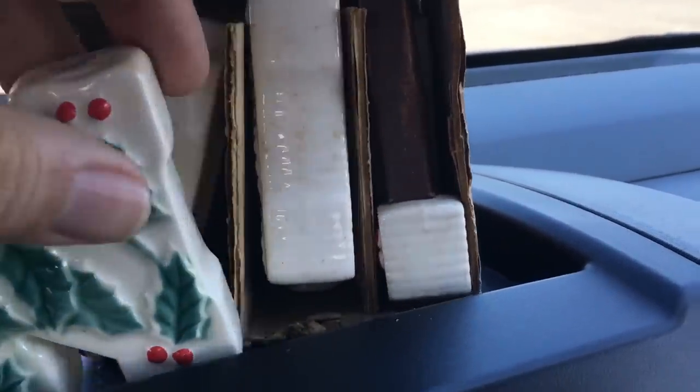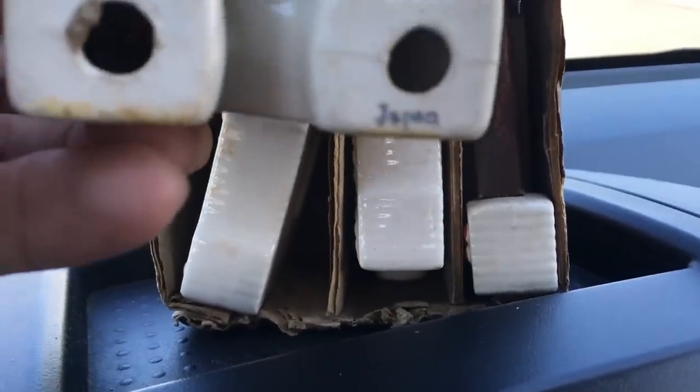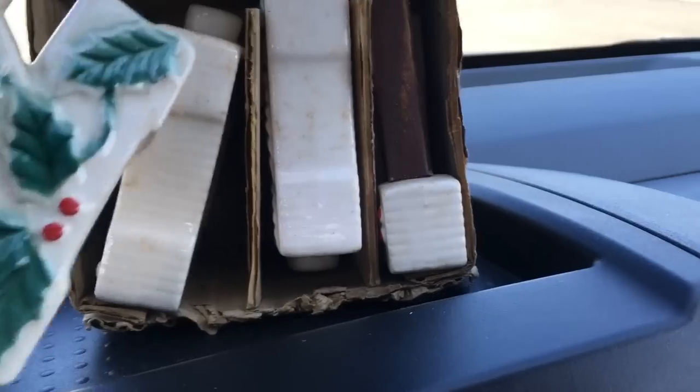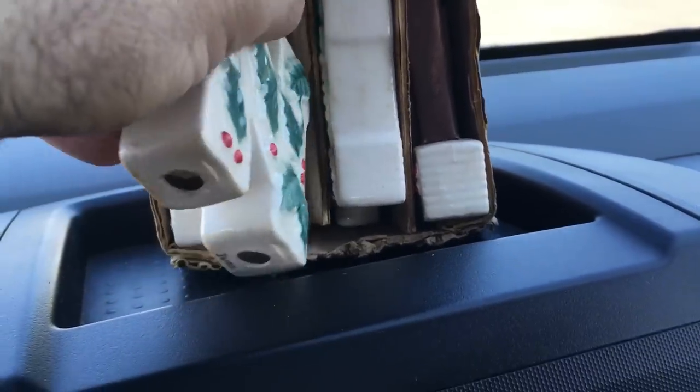What is that? That's the N. So, all marked Japan on the bottom. And I checked them out. They're not chipped or cracked. A little bit of crazing, which is typical, but that's in good shape.